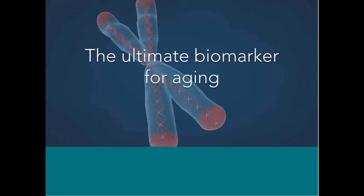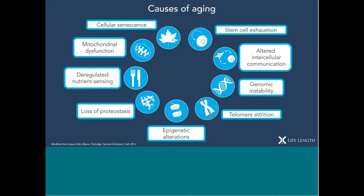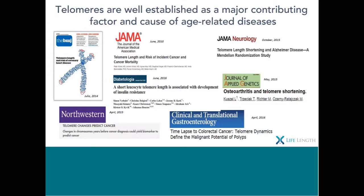So let's just talk briefly about what telomeres are and why measuring them is really relevant. If we think about the aging process, this is taken from a paper published in 2013 in Cell, which described 9 major causes of aging, as you can see here on the slide. And you can see in the lower right corner that the telomeres are one of the 9 causes that they cited.